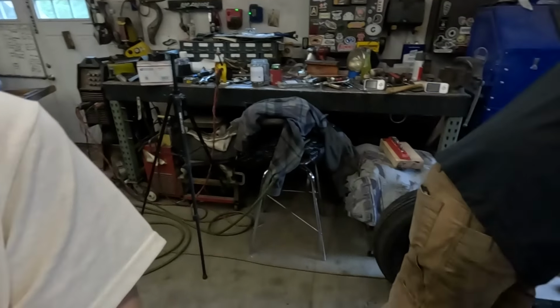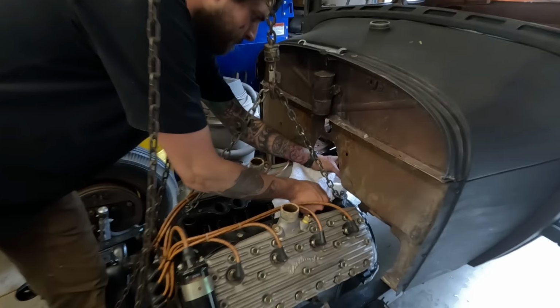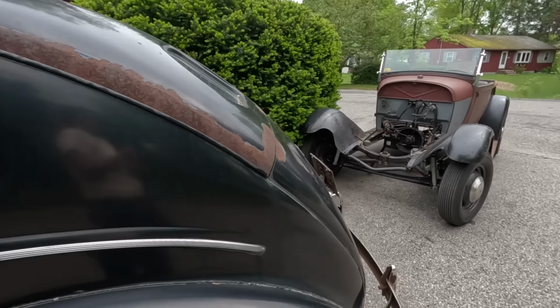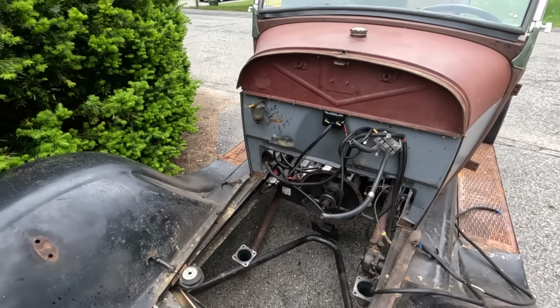So I think that's gonna wrap it up for this video. I will show you, we're having a little trouble with putting this in the Model A. It doesn't fit. So Travis is gonna have to cut it a bit to get it to fit in there. And 3 o'clock has come and it is time for me to be back with the kids. I'll show you the roadster pickup. Obviously there's nothing in it now.